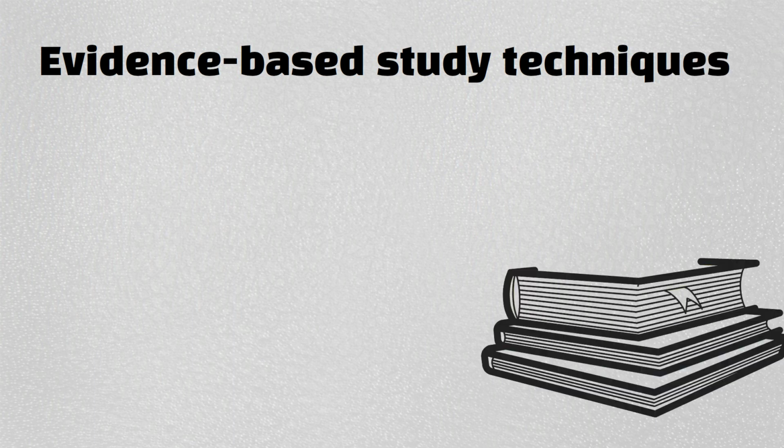And there you have it. Evidence-based revision tips to help you study smarter, not harder.